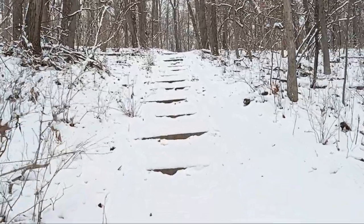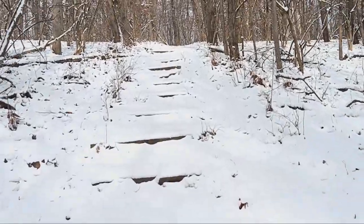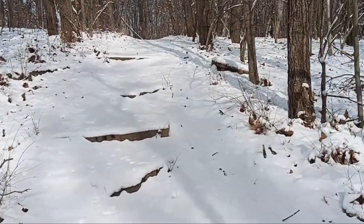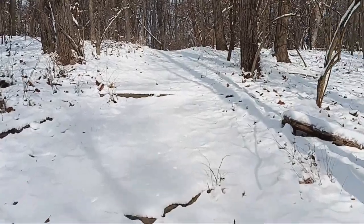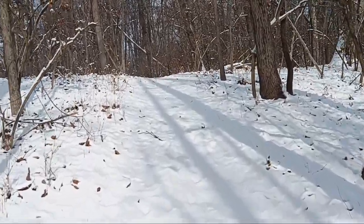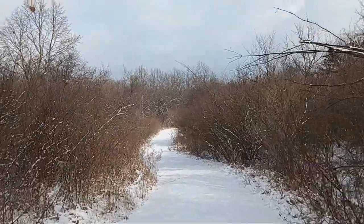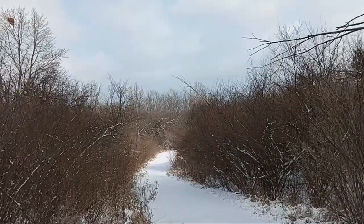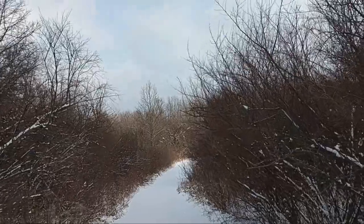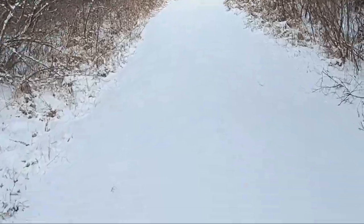I'm not going to mention where I'm at because this video is probably going to make up several different trails at several different parks. So I'm just going to roam around today. So, another trail with no tracks other than some animal tracks.